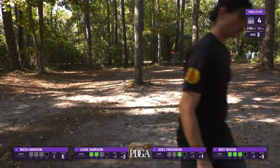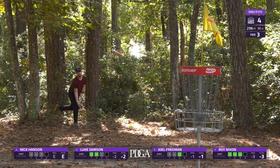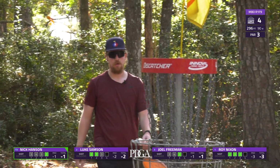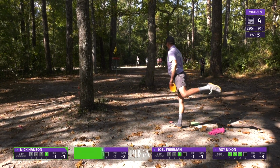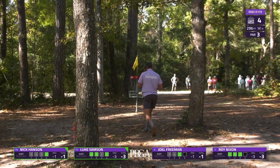He's human. He's cooling down here, but what a great start so far by Roy. And there we go. Finally getting your first birdie of the round. Nice circle two putt there. Yeah, it's good to get on the board and with a circle two putt to give some confidence to your game. Luke able to connect out there just outside the circle as well. Going to put him three down through four.